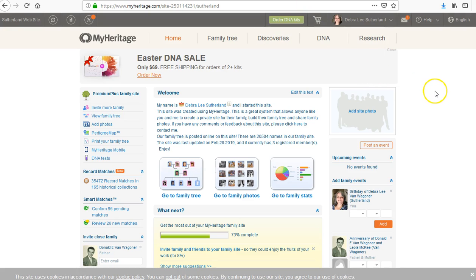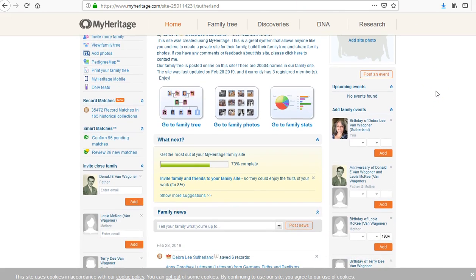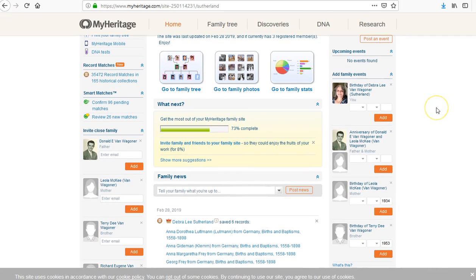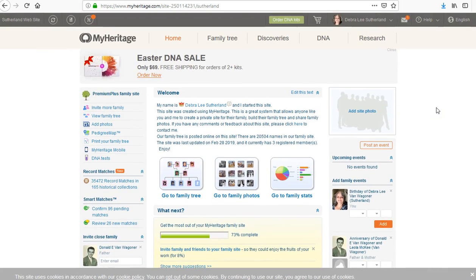MyHeritage is another company. I haven't checked Find My Past, so I'll have to check that out, but I did my DNA through Ancestry, but I was able to add, you can upload your DNA results into other sites, and this is one of the sites that I did that with.